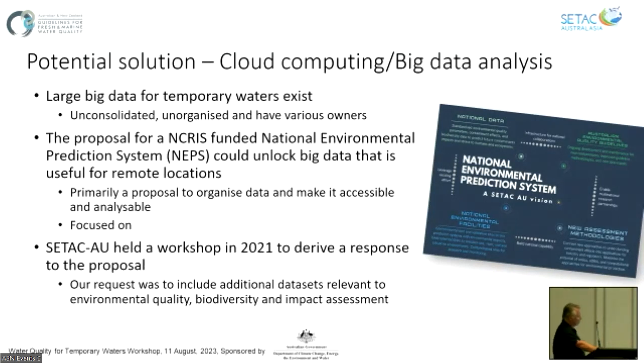Big data analysis. Now, I wanted to talk about this. It's that thing that really is there. We all know it. Like I said, it was a big conversation in Canberra for a while, and it really could help. We've got all these unconsolidated, unorganized data sets. They have various owners. Susie Vardy, as she was walking out, said number 3 on the list of the heads of EPA is data sharing and data. Everyone knows that there's power in this.